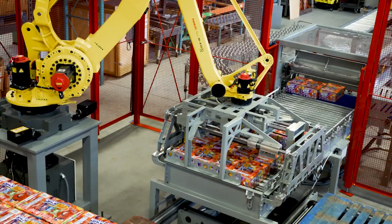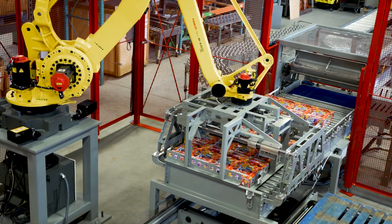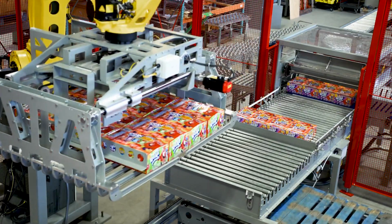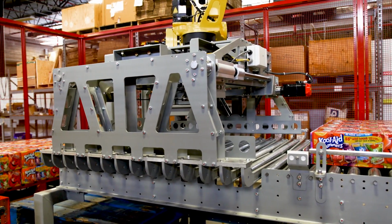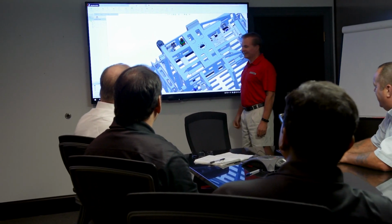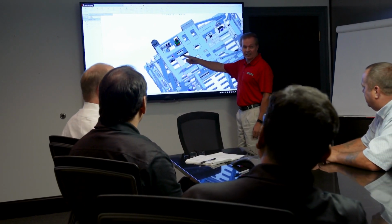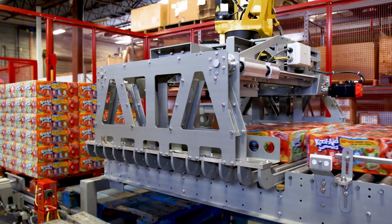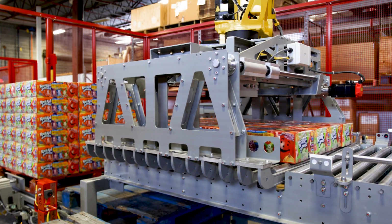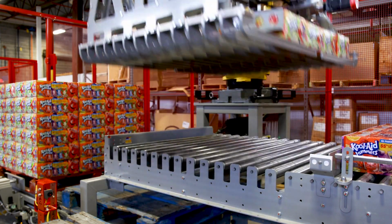Layer picking is put into use here for the handling of these beverages. On that particular end-of-arm tool, that went through a design process, and through that process, we try to simplify as much as possible. When it was adjusted to be used, we were able to simplify to the point where there's really only two devices on that end-of-arm tool, one being a servo and the other being a pneumatic valve. So depending on the complexity of what we're trying to do and what the customer is asking us, we change that design, that solution, to match what the customer's challenge is.